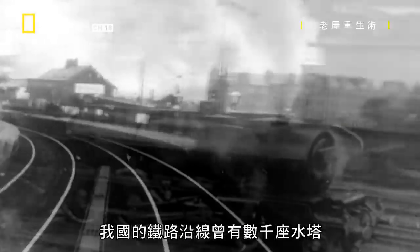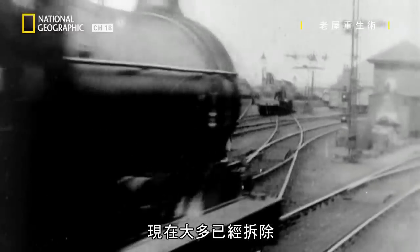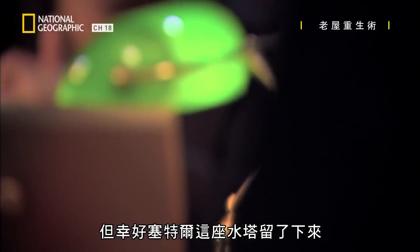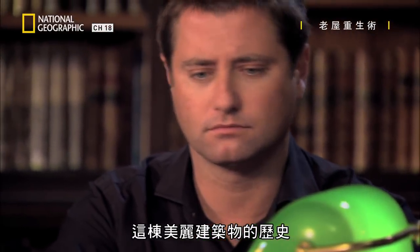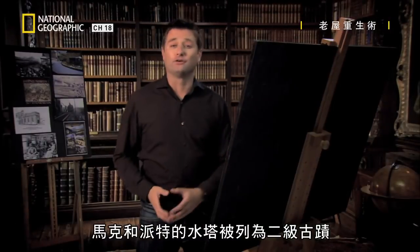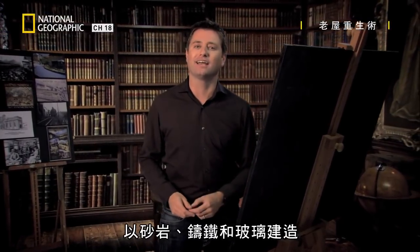This water tower was one of thousands dotted along the country's railway lines. Today most have been demolished, but thankfully the water tower at Settle remains, and I want to delve deeper into this beautiful building's history. Grade 2 listed, Mark and Pat's tower is built of sandstone, cast iron and glass.